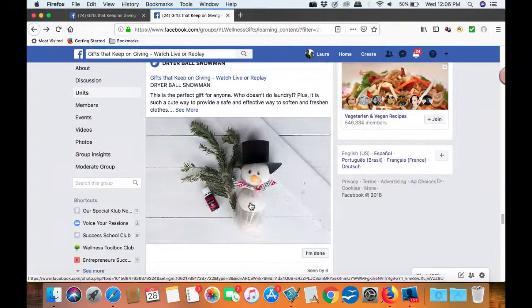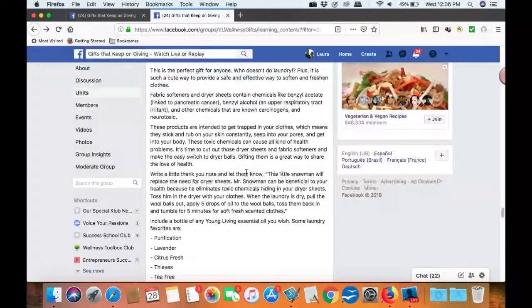Here's another fun one, dryer ball snowman. That's another thing that I literally switched to safer and made sure that I stopped using the toxic dryer sheets, the toxic chemicals that are in dryer sheets. Even unscented dryer sheets have toxic ingredients on them. And some of the chemicals in there are linked to cancers, upper respiratory issues, allergies, asthma, and they're carcinogenics and they're neurotoxins.